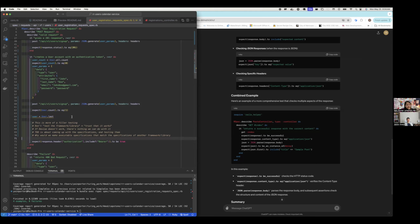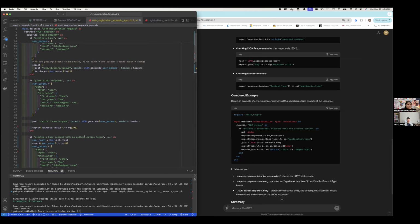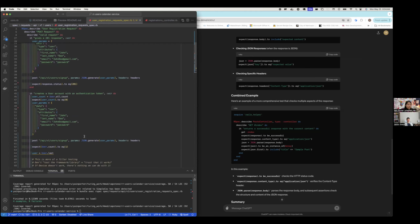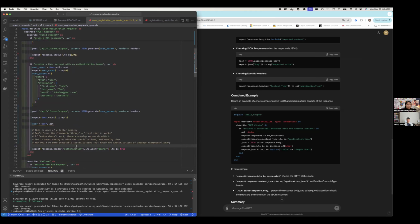For this test case specifically, it's not just making a valid user. I want to make sure that when the front end makes this request, they get a bearer token back so that they can authenticate the user. Okay, I was missing that piece of it.